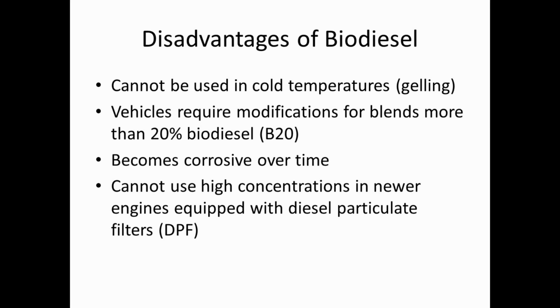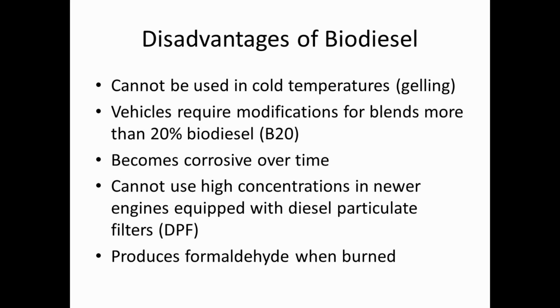Now, it can't be used in high concentrations with newer engines equipped with a particulate filter system, because the carbon chains are too long and it doesn't vaporize and burn as readily. So when it undergoes the regen process inside the DPF, it won't regen properly and can end up causing a huge problem with the DPF and costing a ton of money.